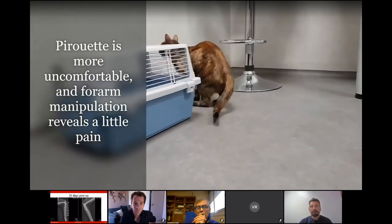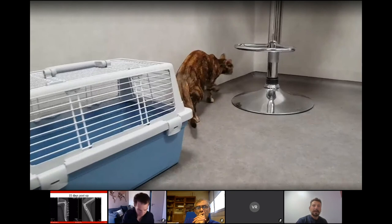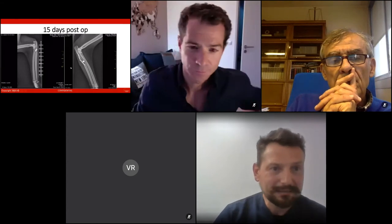Pirouette is more comfortable. She's a little painful when you do forearm manipulation. It's pronation and supination, which is quite difficult. Next slide, please.